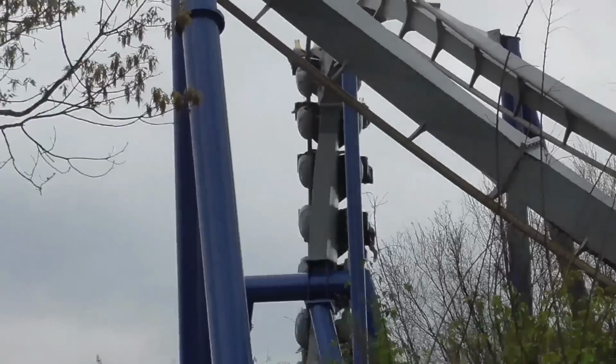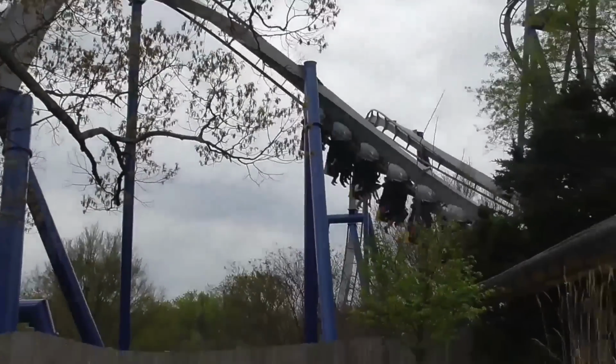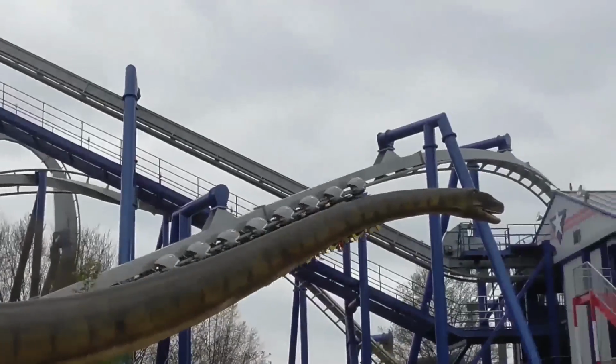Next up is the height. This coaster is 113 feet tall. Again, right there in the middle, so I'm giving it a 5. Not too tall, not too short.